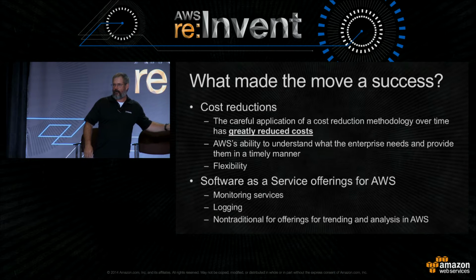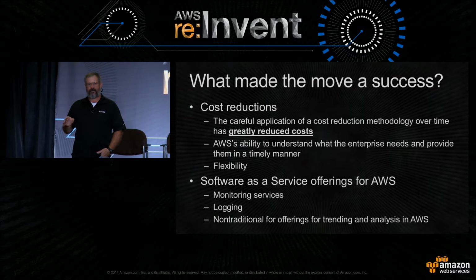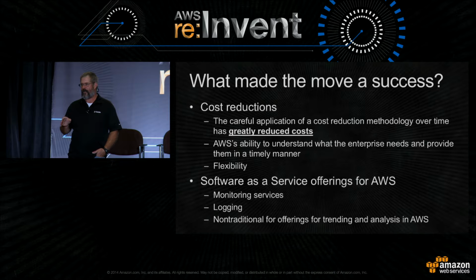I'm not going to give you actual numbers, but I'll give you a percentile. At this point, we've reduced our cost from go live production 40%. Not just in production, across all of our dev and test accounts, as well as production, by using a very creative utilization of RIs and making sure that we're not using resources that we don't need, and careful use of spot markets. We're using spot instances to do development and test on today. So that's really a huge cost savings.